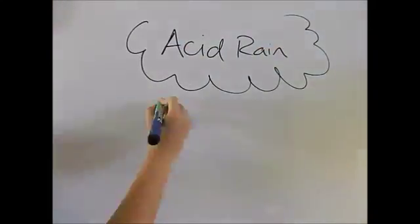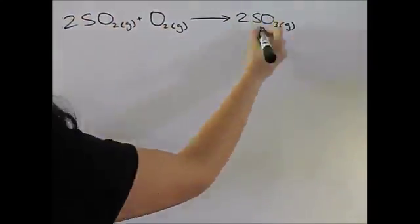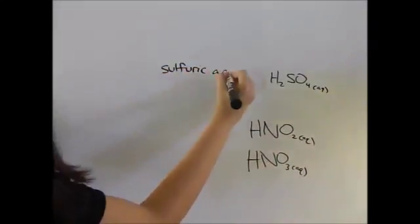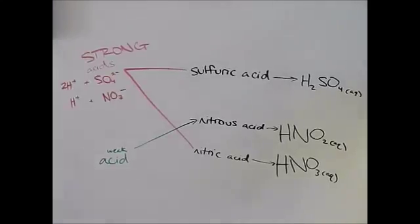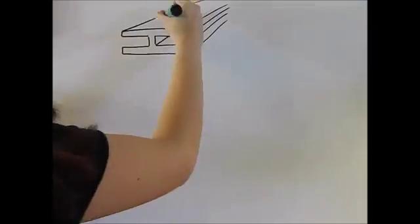Acid rain is a common problem for metal structures that needs to be considered. What happens is sulfur dioxide and nitrogen dioxide in the atmosphere reacts with water vapor to produce sulfuric and nitric acid, which are both strong acids that completely dissociate in the presence of water. Some nitrous acid is also formed, which is a weak acid. When this acid comes into contact with steel or other common construction materials such as concrete, it causes it to corrode.